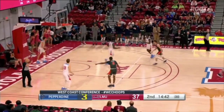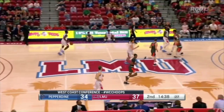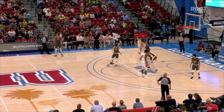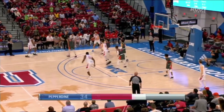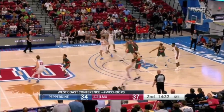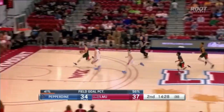At shoot-around yesterday for Pepperdine, they talked about LMU trying to keep your team on one side of the floor. They wanted Ross to go right, but he passed back to the left. Yeah, I mean, they're starting to play more at their pace at this point, being more aggressive. And that's what they have to do in order to get out of here with a win. And the steal by Chavez.